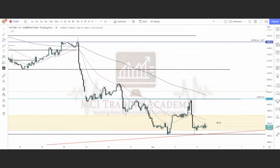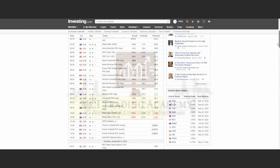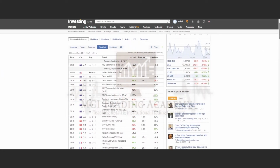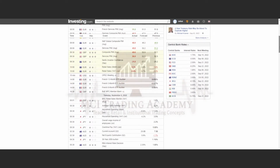Now guys, let's have a look at the things we should be watching out for the week ahead, and let's start off with the economic calendar. First of all, as you guys are aware, on Monday we have Labor Day in the US, so the US markets will be closed, and I don't expect a lot of volatility coming into the afternoon of the European session. Now in terms of this week, there aren't a lot of news.